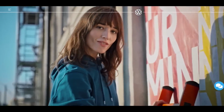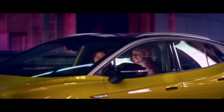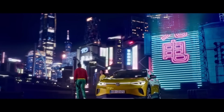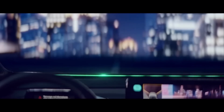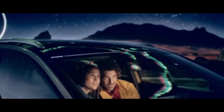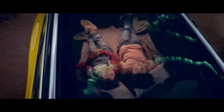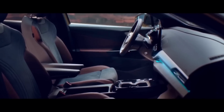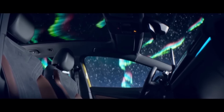But the ID4 is a family car, and the family guys are willing to pay more than the young folks. So will the ID4 be a more popular car in my country and many other countries as well? Well, I think the ID4 Max has the same problem as the ID3. They are both great electric cars, but for what you get, they're just too expensive.